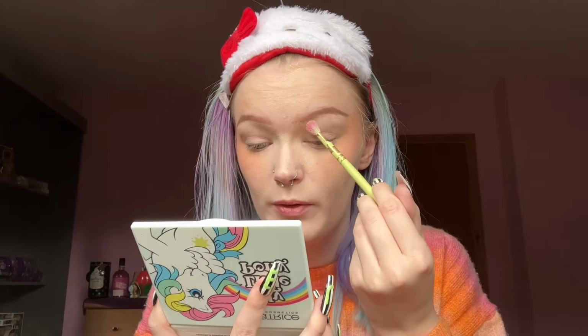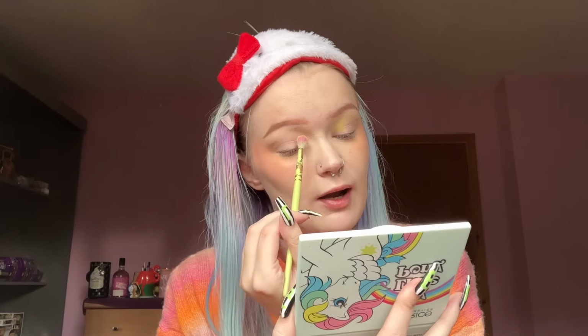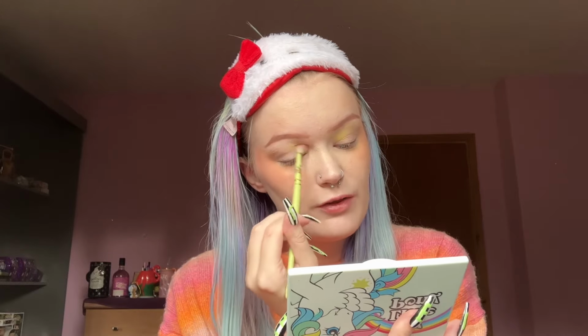And that is literally going all the way up here. It's going very high up for the eyeshadow. It's the only shade that goes this high, but it's just going to look really pretty. I'm hoping this picks up nicely on camera. I'm not sure if it will because of the shade it is. I do have another yellow that I will probably go into, which is a bit darker if I need to.